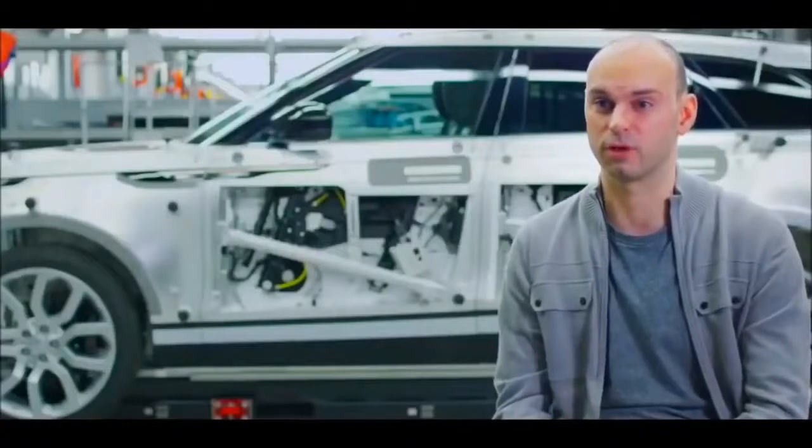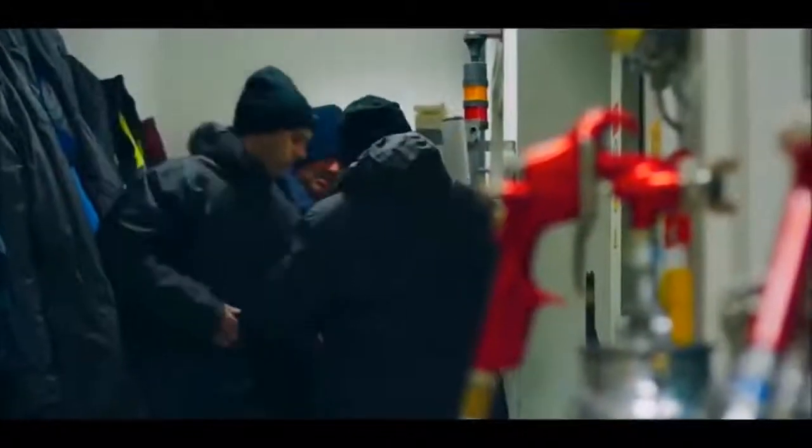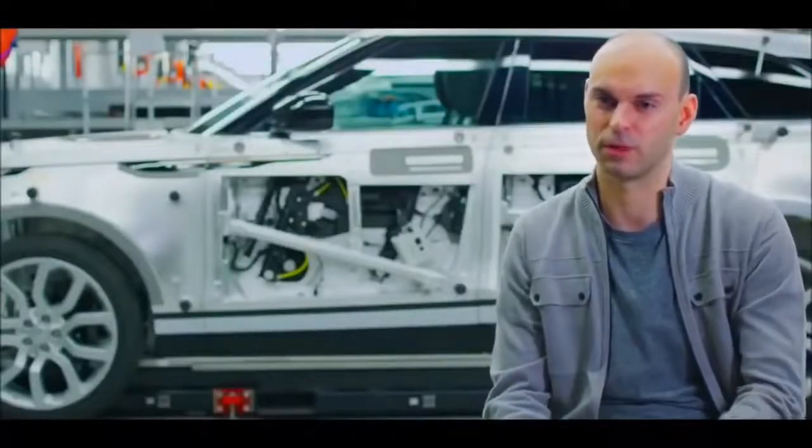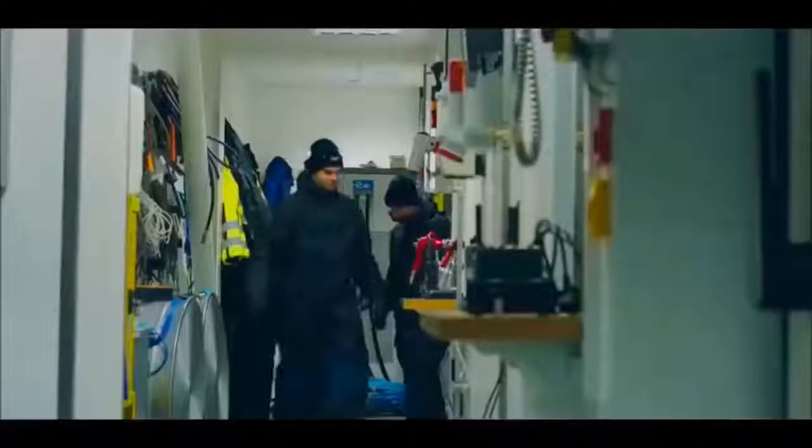Not too bad. With a deploying door handle, there's a number of significant obstacles to overcome. Although it's just a handle to most people, to us, it's everything. Today, the team is testing the Velar's new door handles in the extreme conditions of Land Rover's climatic chamber.